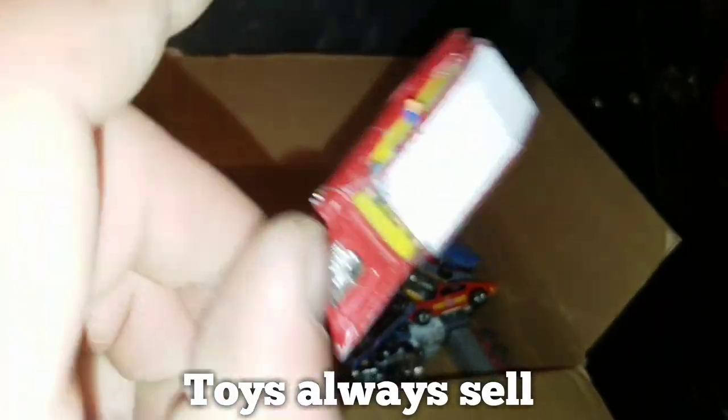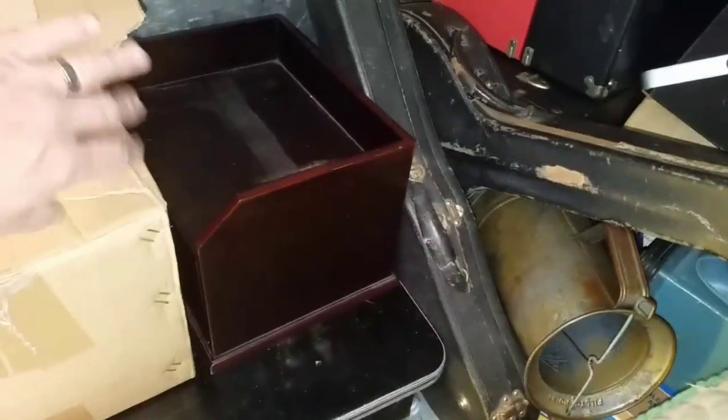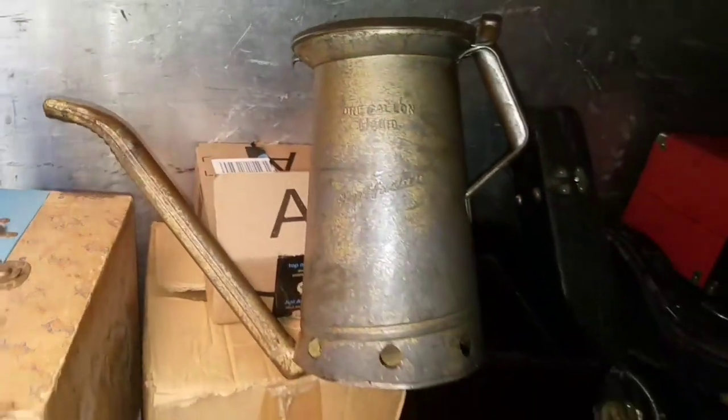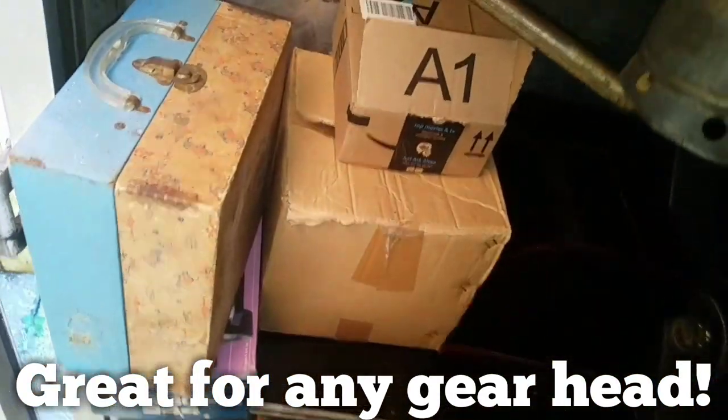Look at this. Those are cool, these Husky cars. Very cool. Man. Oh yeah. Look at these. Look at these. What could be in the case? Oh! Well, first we have to grab this. I'll take a look at this thing. Wow, that's a nice old Oiler right there. Huffman. And this thing's adjustable. Very cool. Nice, nice piece.